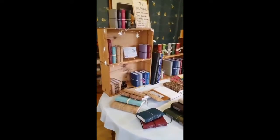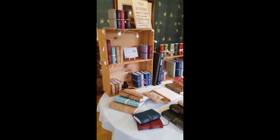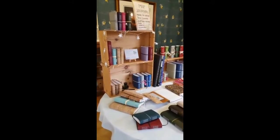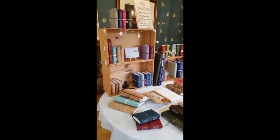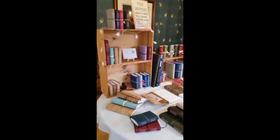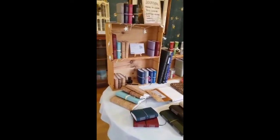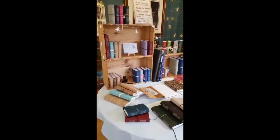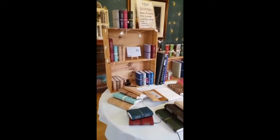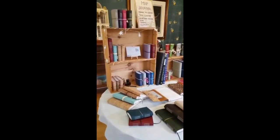Hi, this is my store setup that I use when I do physical events, and as I haven't had any this year, I was kind of longing for something that I could do that was kind of similar. So I thought, well, if I set it up on my dining room table and then show you it, I might just leave this here for the duration. I thought I'd do short videos as well and show you the different things that I do. Like this, using my store layout.